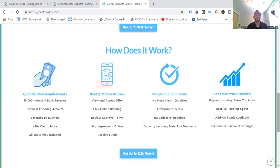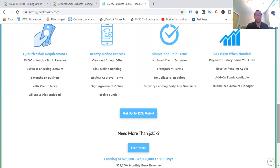and I'll show you another one here too. That's a branch of them. So simple and fair terms, industry leading early pay discounts, so you get those discounts. Get more when you're going to need it. Payment history earns you more. Receive funds again. Add-on funds are available. Personalized account manager to help you, to keep you in the loop if you need help, and I'll be here as well too.